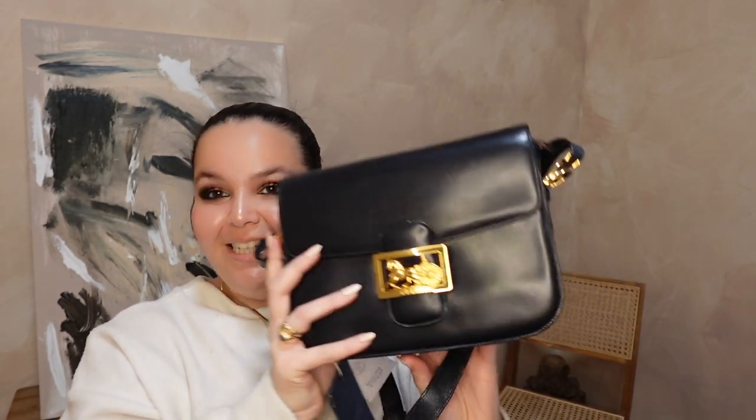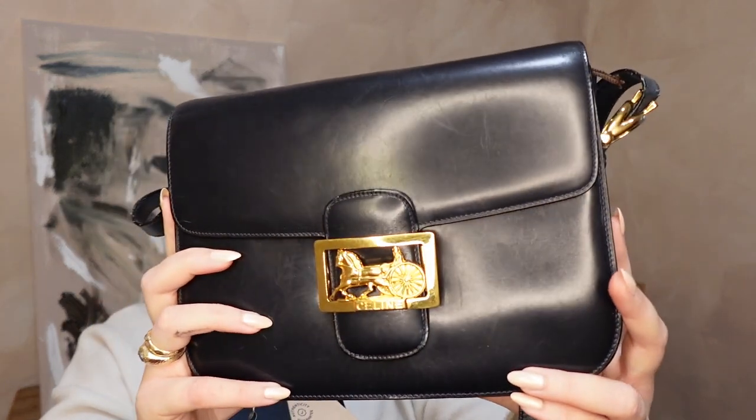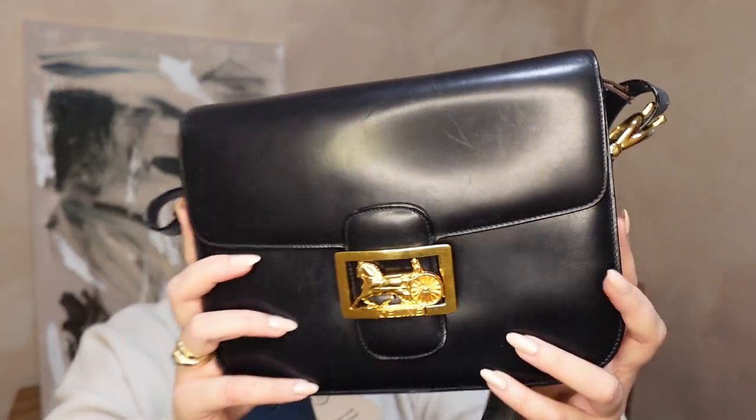So take a guess, everybody. I'll let you know right now. The color, I didn't expect. Oh my God, and it's so pretty. Okay, so this, I think we love vintage Celine Triumph bag, aka the vintage horse carriage bag. I think it's beautiful. This is gorgeous.